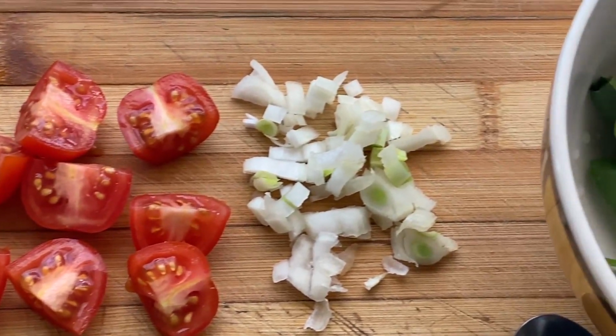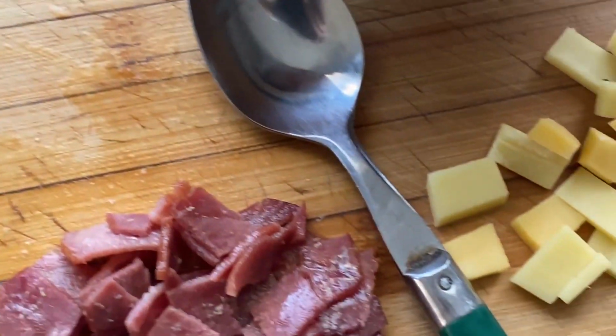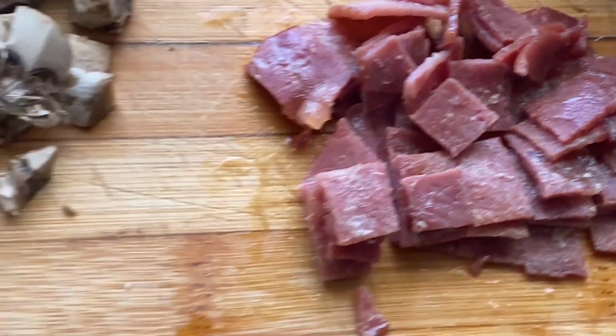Because cheese is something I'm not willing to let go of, but milk makes me sick. So I always just use water in place of milk. So I have some spinach, some cheese, some tomatoes, some mushrooms, the whole 9. I wanted to go all out for my omelet.